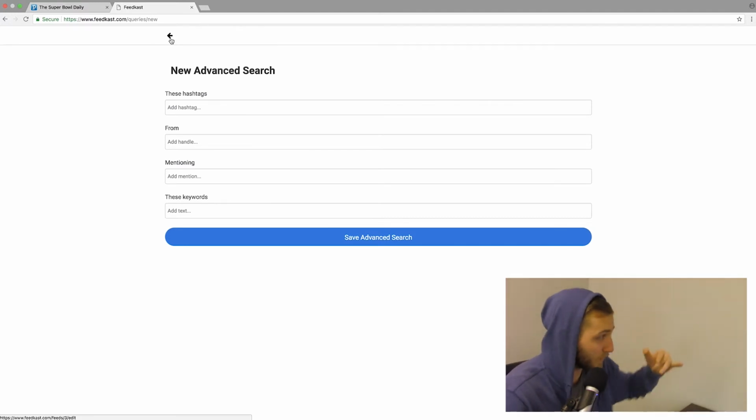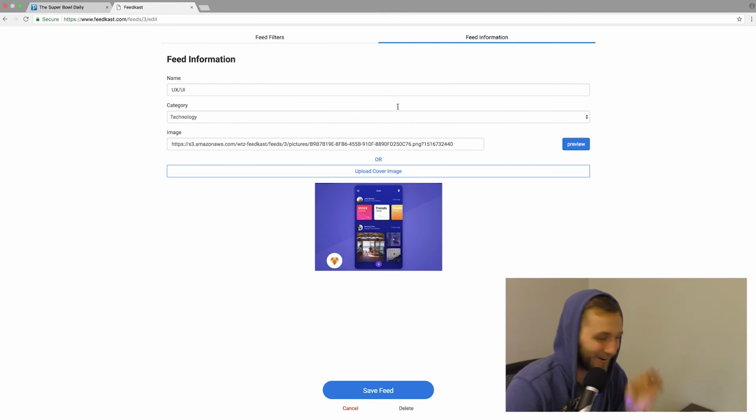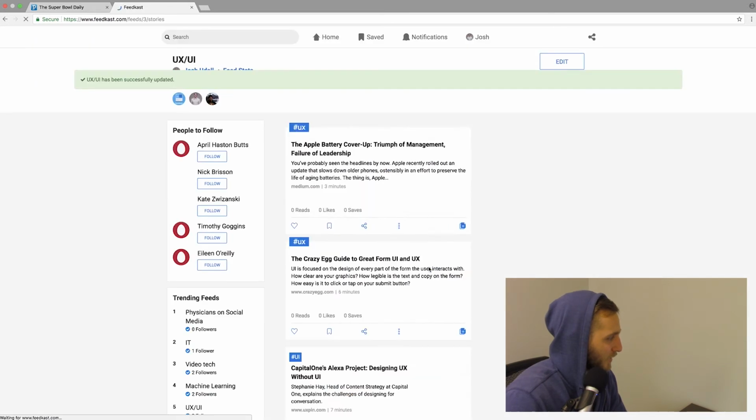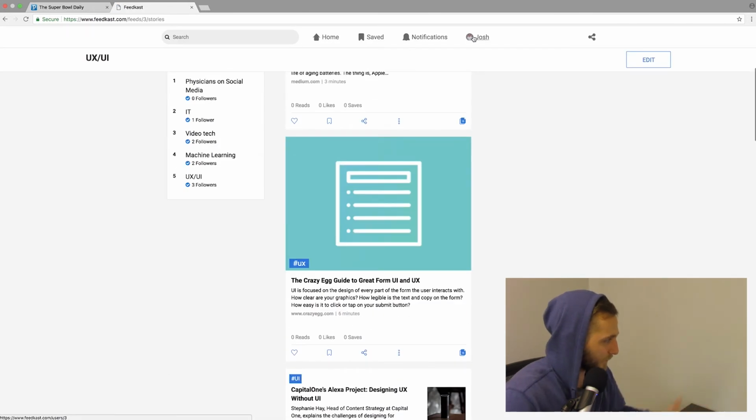Like, we can go super deep, which you can't do with Paper.li, which kind of takes ours to the next level. But again, it's hard to use, so it doesn't really matter at this point in time. And then they get the feed information. So you put the name in, category, image, you upload the cover image, save feed, move on. And that's kind of where things are at this point in time. So that's kind of the difference between us and Paper.li. They're the competition. We're 4 years behind them.